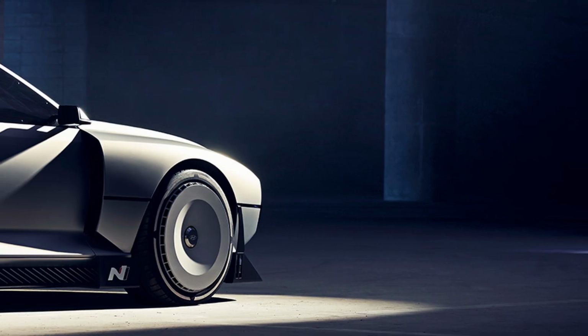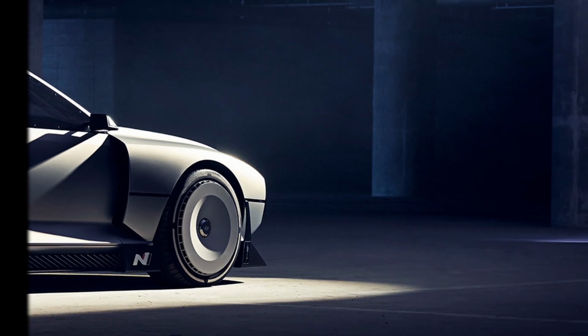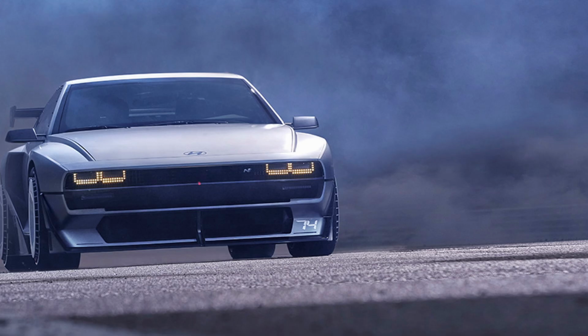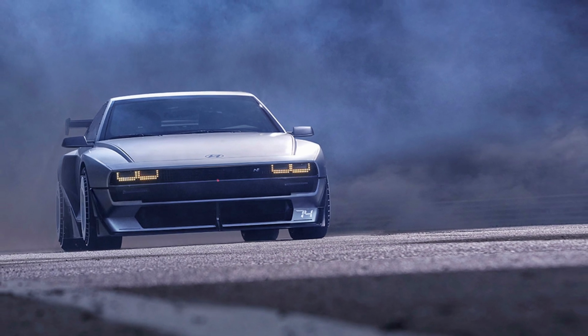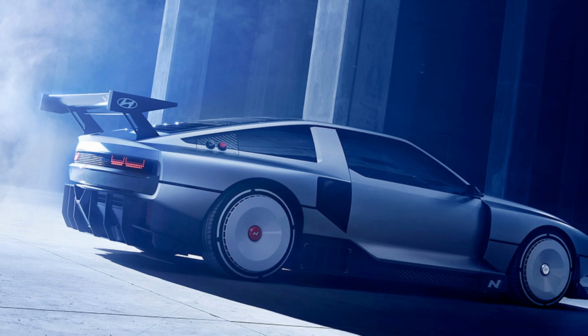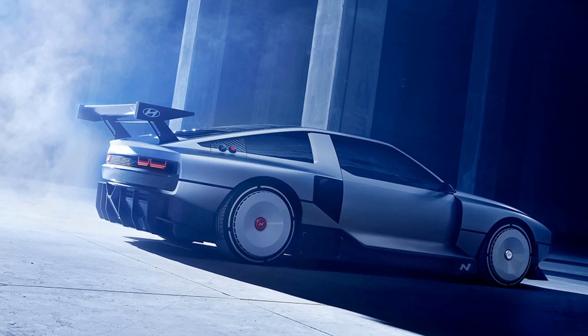So the N Vision 74 has a 3-layered cooling system. Each of its power sources, the hydrogen fuel cell, battery and electric motors, has its own cooling system, keeping the car performing at its best when you're pushing it hardest. There's a cool little picture I'm looking at now that points all these out, where they're all at, which is quite exciting. It gives you a little breakdown of that. So that'll be good, plus the quick refueling.